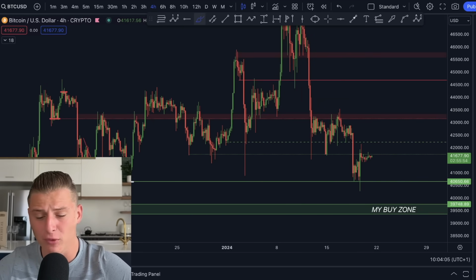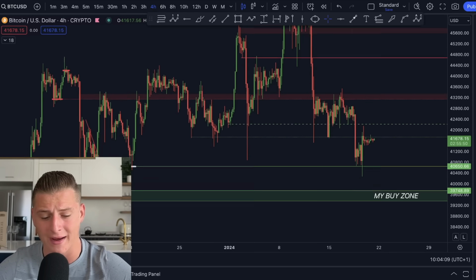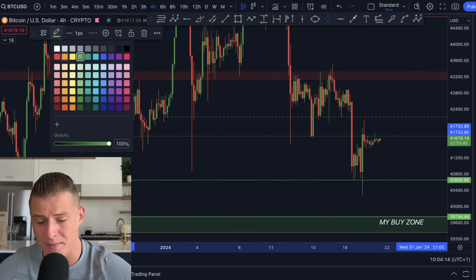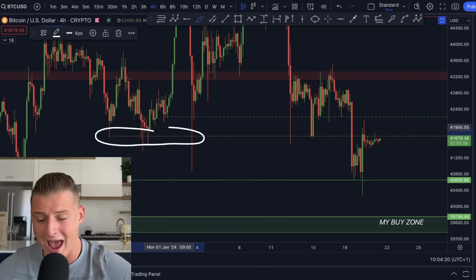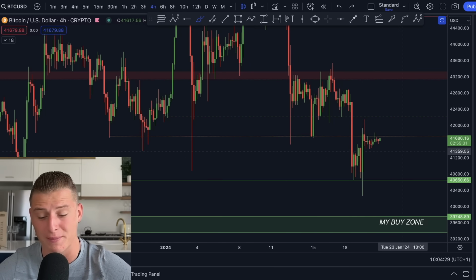And I mean, if we're looking at Bitcoin right now, what level is Bitcoin consolidating at? If I'm zooming in, we're clearly trading against this green line right here. And let me make it, for example, orange. So this orange line right here clearly provided support in the past, and once again here as well. And the moment we broke below it, we retested this level, we once again got rejected. So this is a very important level to be paying attention to.